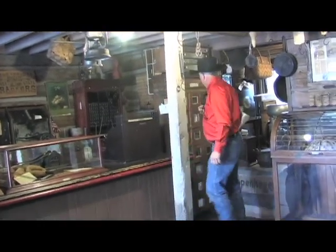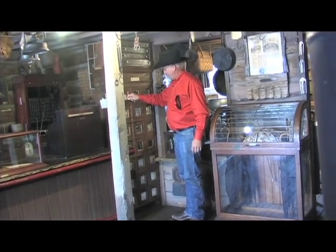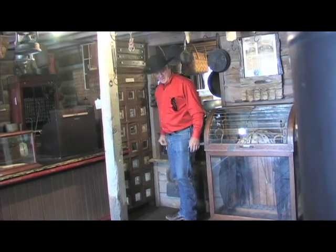Man, and hey, here's the old post office boxes. Look at this, just like they was back when they put their mail in here. And wow, let's go look some more of this old town.